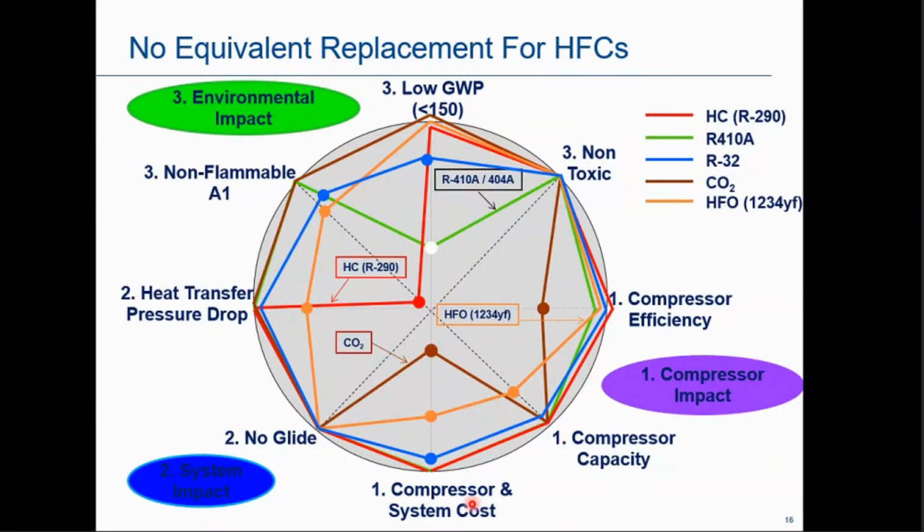So when it comes to the system cost or the compressor cost, the point is shifting towards the center of the radar chart. Even the efficiency goes down when you try to use it in the secondary loop. So efficiency wise, it's not that good. Likewise, if you evaluate 1234yf refrigerant, which is denoted in orange color, it's not that good. Whether it's flammability, or compressor and system cost, it's not that good. Even the pressure, heat transfer and pressure drop are also not good for the 1234yf.